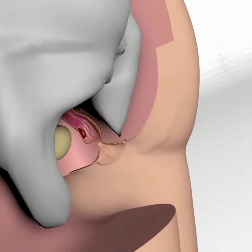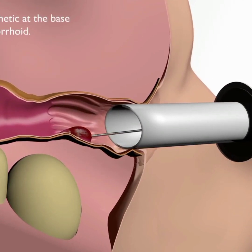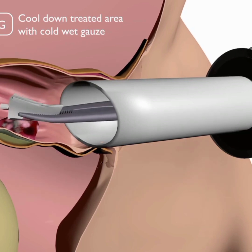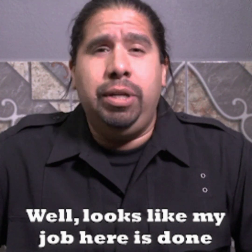6. Radiofrequency hemorrhoidectomy. This procedure uses radiofrequency energy to coagulate and remove hemorrhoidal tissue. It is a minimally invasive technique that may result in less postoperative pain and a quicker recovery time compared to traditional hemorrhoidectomy. Well, that wraps up our discussion on hemorrhoids.